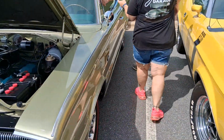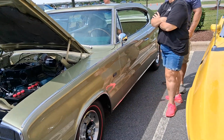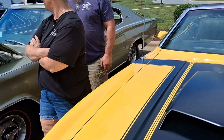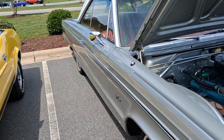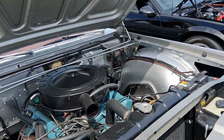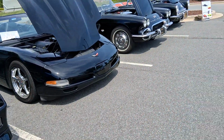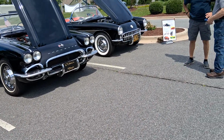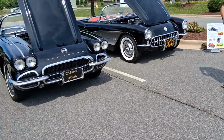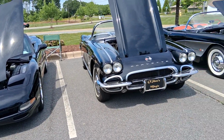Some of these were at the last show I went to, like this green one. I don't know, it's got a 393, some kind of Dodge Charger, I guess. Maybe a 64, 65, I'm not sure. Some Vettes over here. 60, looks like a, no, maybe a 59. Oh, 57. Looks like a 61, maybe 62, I'm not sure.